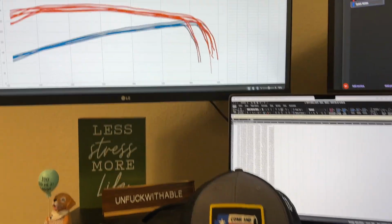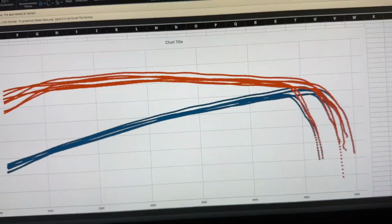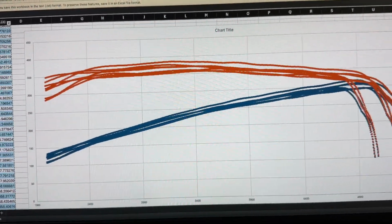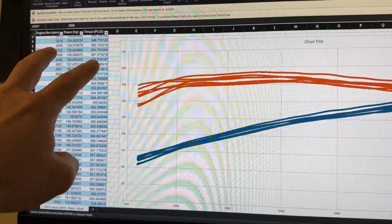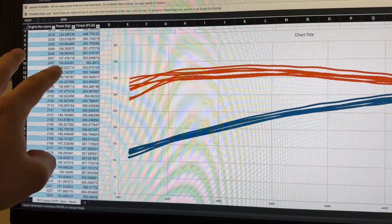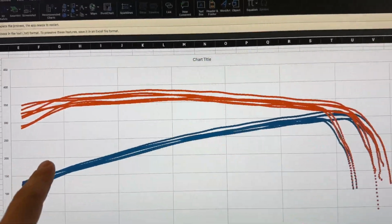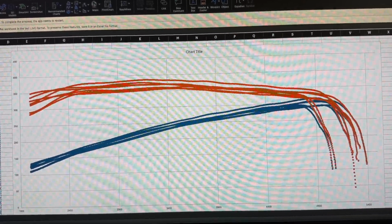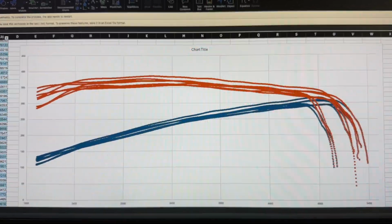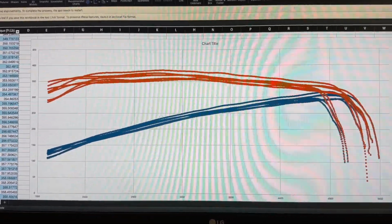So check this out. I got all the data exported from the app on my phone and emailed it to myself as CSV files. Then I extracted just the estimated RPMs, horsepower, and torque, and put it all in there and made a little chart in Excel of all the different lines. You can tell it's pretty even across the board.